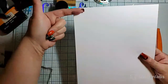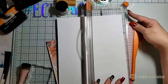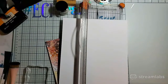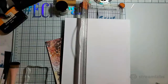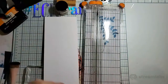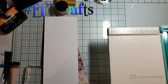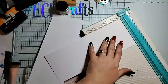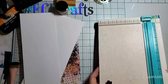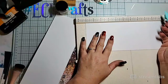So I want my cards to be top fold instead of side fold. So I'm going to cut my 8.5 by 11 in half the long ways. So I need to take 8 and divide it in half, and I get 4. And then I need to take that little half and divide it in half, so I get a quarter. So at 4 1/4, I'm going to slice my paper, and now I have 4 1/4 by 5 1/2. 11 in half is 5 1/2.